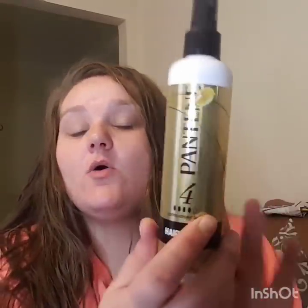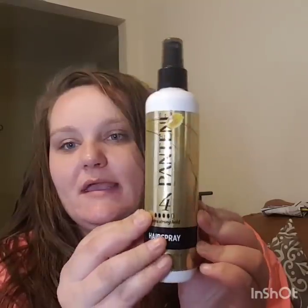So then also, I got the Pantene hairspray. This rang up for $2.25. So, with a $2 off coupon, it made this 25 cents.